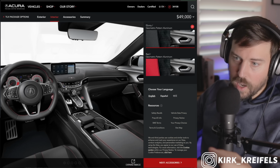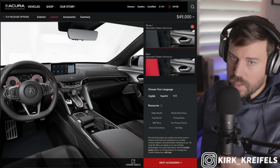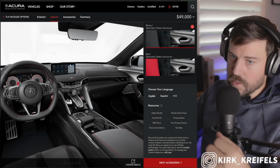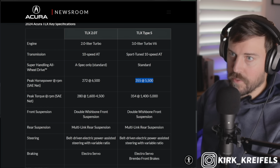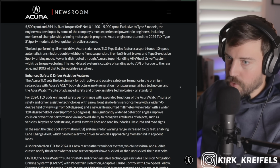Let's see if the TLX has been updated for the 2024 model year on the builder. No, this is still building on the 2023 model due to the outdated analog display as well as the smaller screen. So can't really build this yet. We also don't know pricing for the TLX updates for 2024.